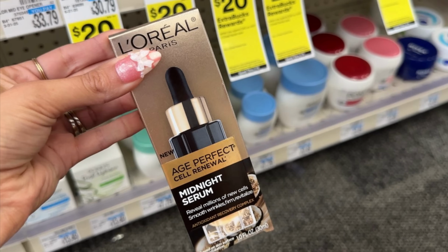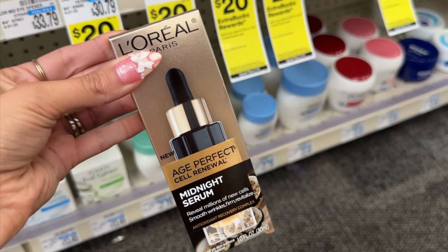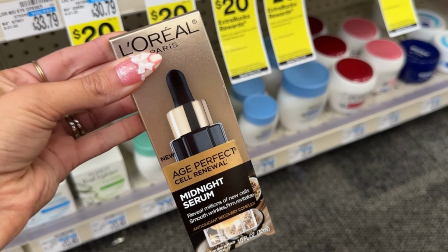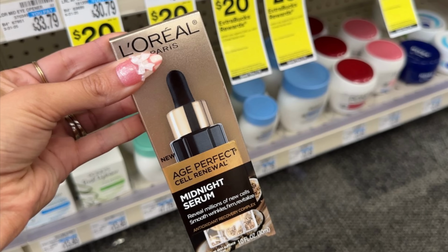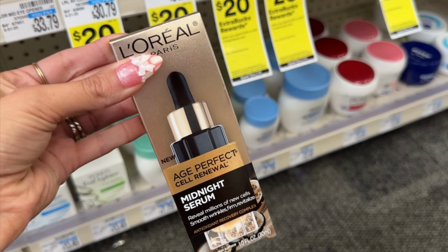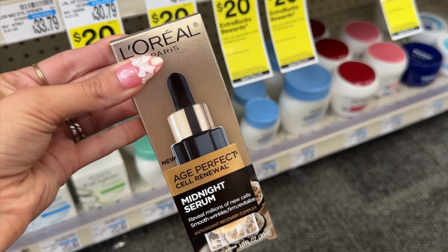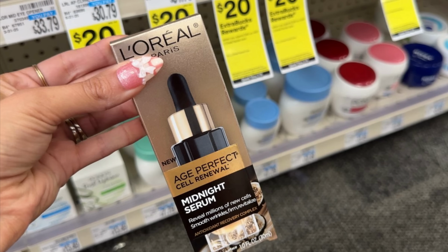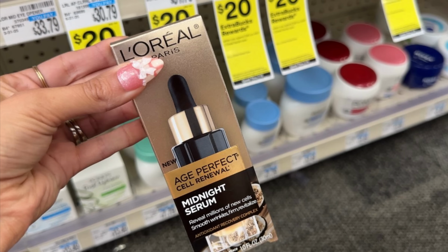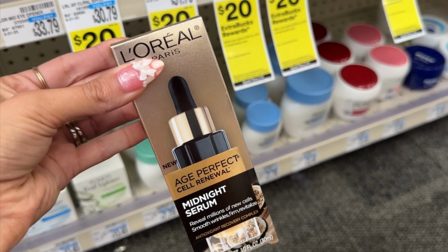So if you want to grab this one, like I said, check your digitals. I have two $5 digitals, a $5 off $25, and that's going to take $15 off right there. Plus, I have the 20% off coupon off a regular price item. I got that email coupon, so I'm going to get about $6.16 off my total with that. That's going to bring us down to around $24.63 at the register, and then we are going to get back $20 in extra bucks, making it only about $4.63 for this product that is normally $45, you guys.